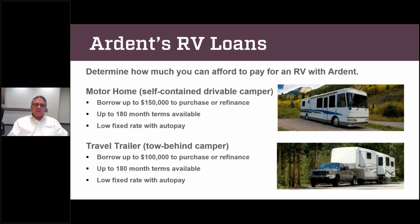So, Ardent's RV loans. Determine how much you can afford to pay for the RV with Ardent. Okay. So we offer RV loans, and on a motorhome, which is drivable again, and you can see by the picture there, we can go up to $150,000 on a loan or a refinance, and we can finance that for up to 180 months. So that allows you to have a payment that'll be a little bit more palatable, I'm sure. Low fixed rates with auto pay, that's a real plus. And it's not always such a burden. It's automatically happening whether you're thinking about it or not.